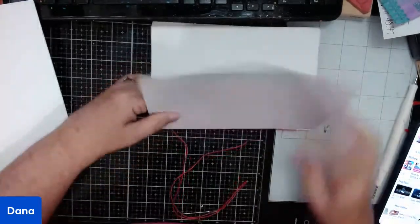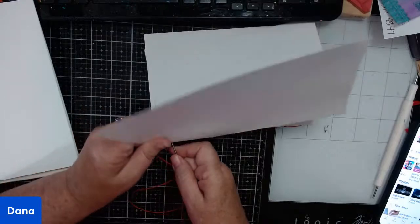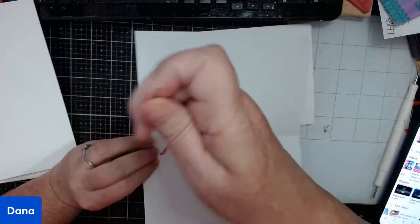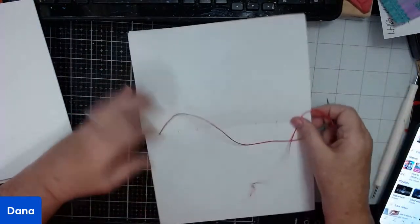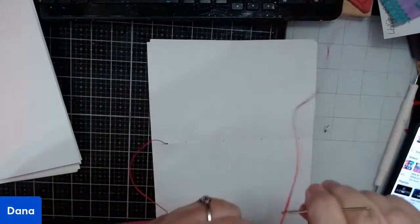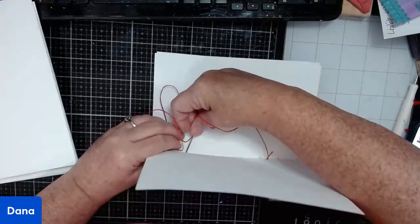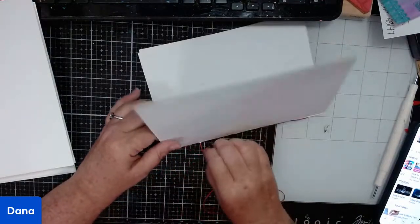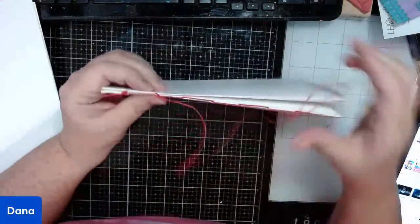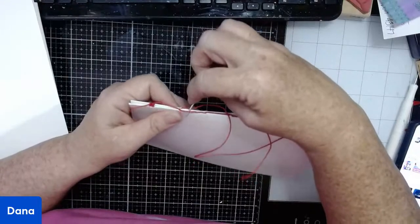And then you start doing the same kind of thing. You go through here, and then come back out through here. Like a running stitch, up, down, up, down. It's kind of a mix between that and a Coptic stitch, I think. Because now I have to go through here and then up through here.